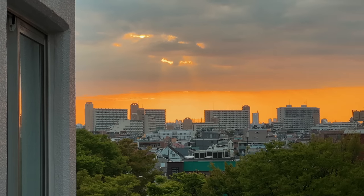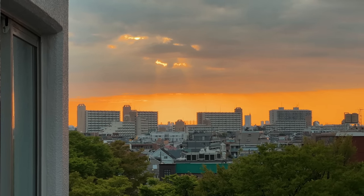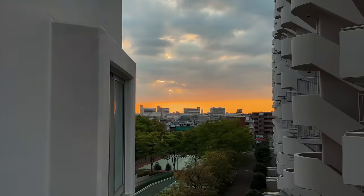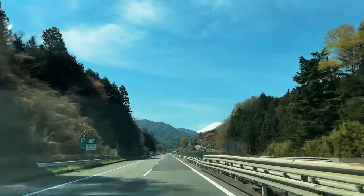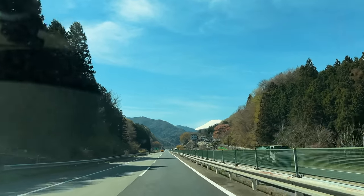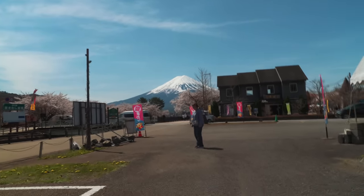And just when you think we had seen all the Sakura we could possibly see this year, another opportunity opens up before us. Okay, so today was a beautiful day. It's sunny out. And we heard that the Sakura is blooming by Mount Fuji. So with Mom and Dad here, we're going to head up there and see what we can see. Going to get some good shots today. Yeah, the Sakura against Mount Fuji is perfect.